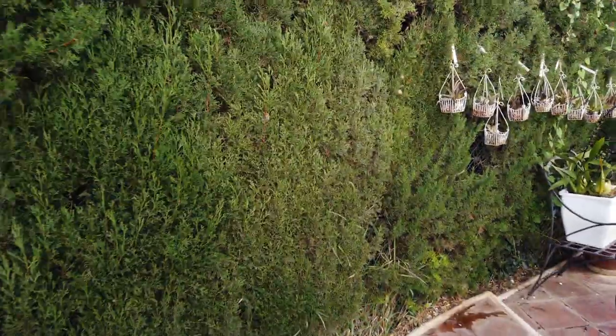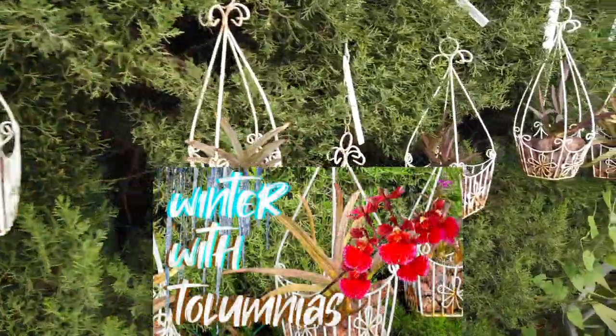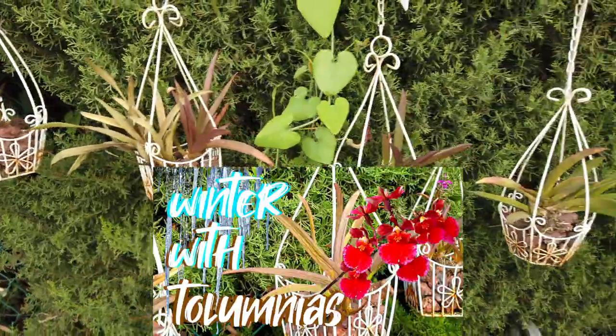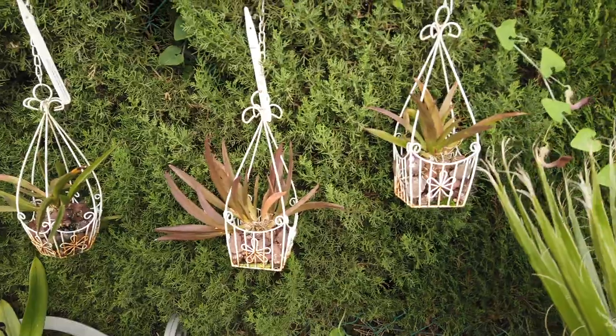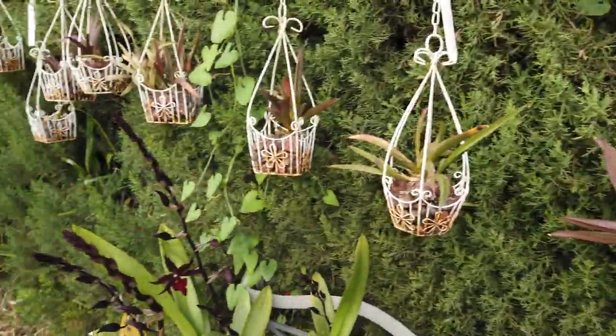But we can move along to Tolumnia Avenue. Sorry for the glare of the sun. I'll do a separate video on my Tolumnias and how they are faring, because, yeah, some of them not so good. We may need to say bye-byes, and some are doing just fine. Coping, let's just say. Just coping.